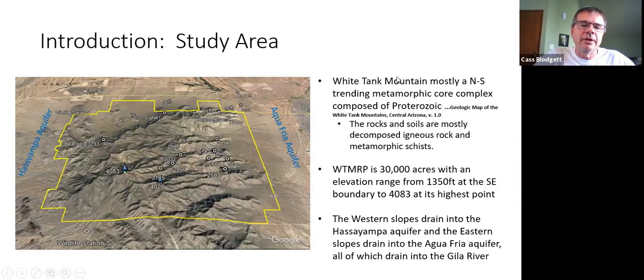So the study areas of White Tank Mountains. I should note that at the very beginning of this, it included the Skyline Mountain Park as well. But what we found when we entered White Tanks was such a big, imposing place that eventually it was enough for us just to try and cover this area. And so while we've made some collections, maybe 250 collections in the Skyline Park, that really is not part of this discussion.